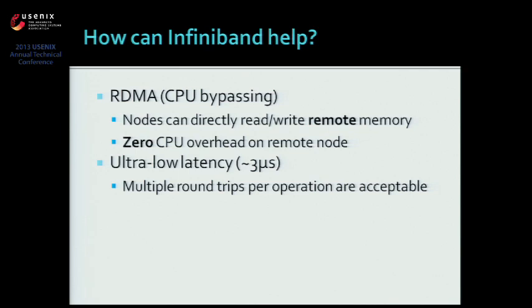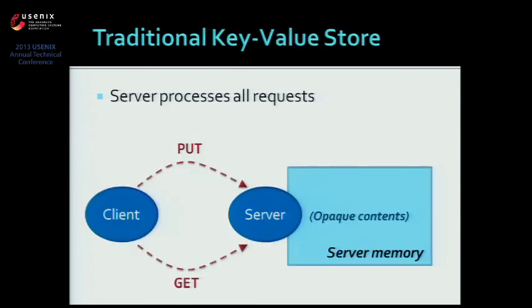Secondly, we have ultra-low latency operations on the order of 3 microseconds. This means that round trips are no longer prohibitively expensive, and we can create operations that need multiple round trips to complete without incurring any significant latency.